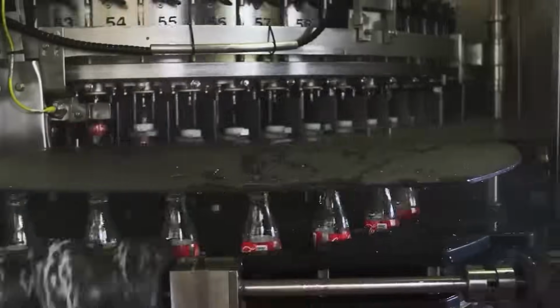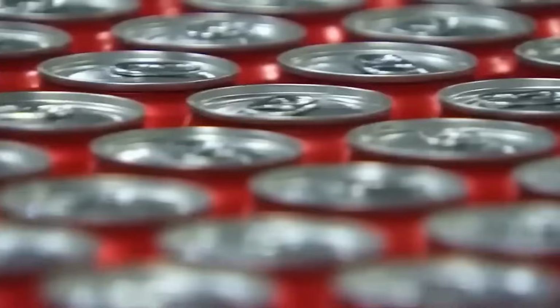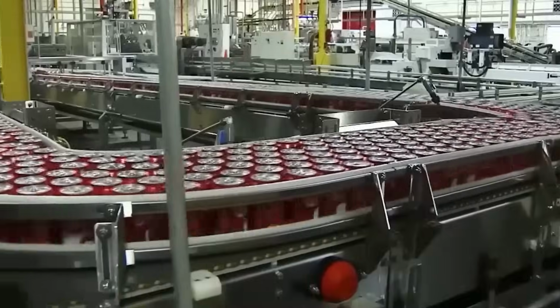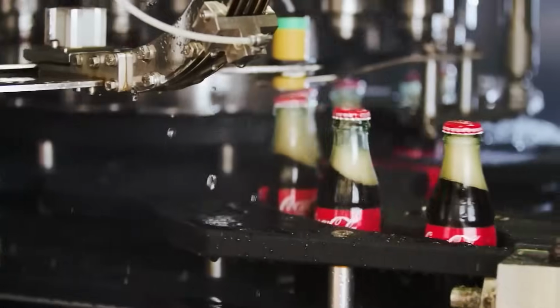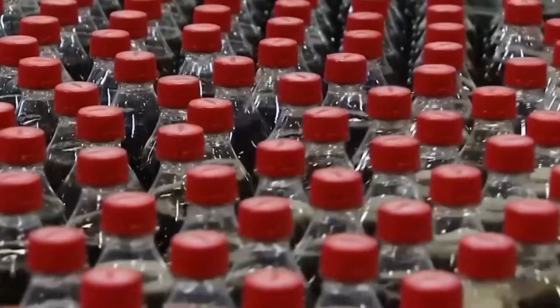This tracking system enables the company to efficiently manage stock levels and quickly address any issues that may arise, such as recalls or shipment delays. In many cases, Coca-Cola products are delivered directly to retailers, including supermarkets, convenience stores, and vending machine operators. The company's extensive distribution network ensures that consumers can access fresh Coca-Cola virtually anywhere in the world.